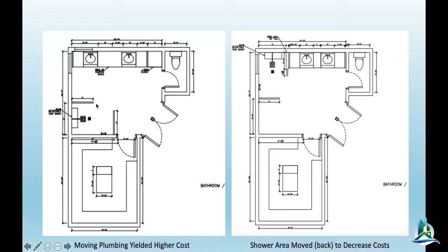FYI, just so that you know, the shower in this scenario, sorry, the shower, yeah. Can you see the screen?